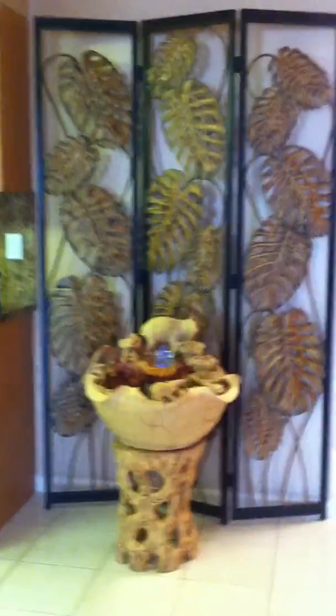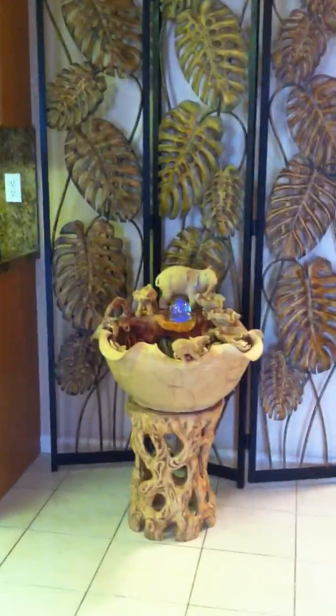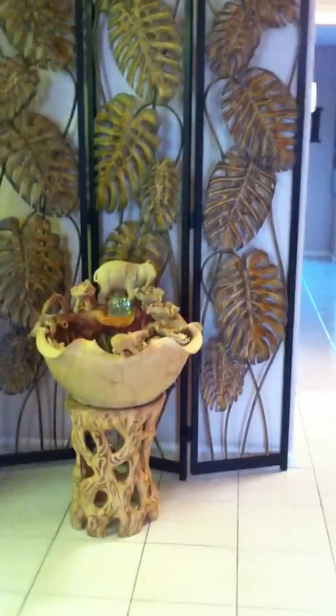Excuse the paint cans sitting up there. Once again, I'm using those to paint that last piece.